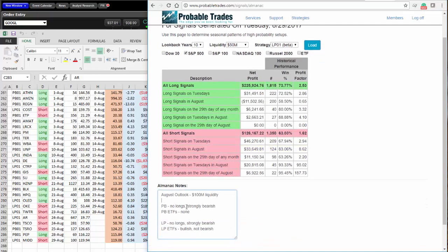I look at my notes just to remember what I'm supposed to be doing this month or what I've already decided. For August, I've decided to be strongly bearish: no longs on the PBs, and the limit pullbacks also strongly bearish. For PB ETFs and limit pullback ETFs, I'm bullish, not bearish, so I'm kind of opposite with ETFs. This is research I did at the beginning of the month, and I put it in these notes so I don't have to re-research it every time.